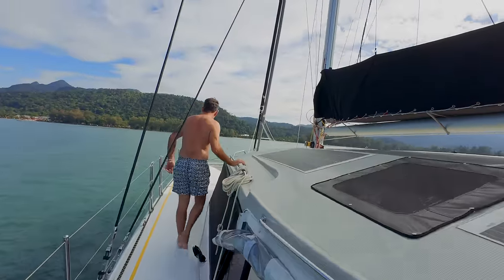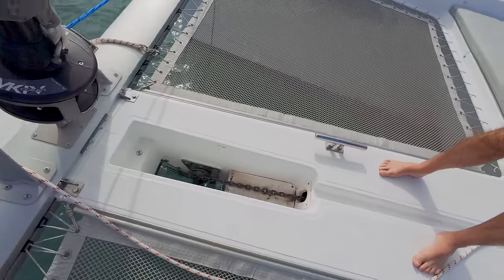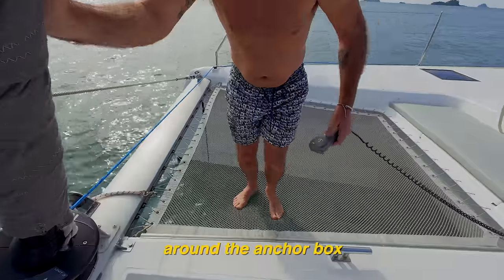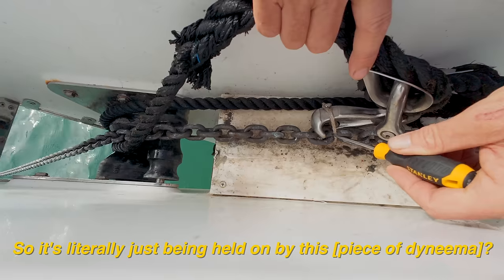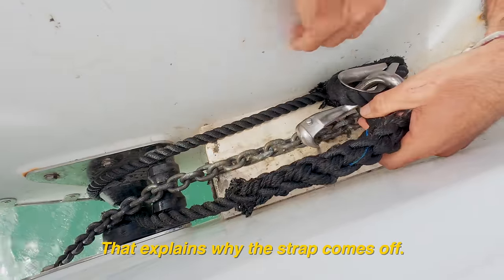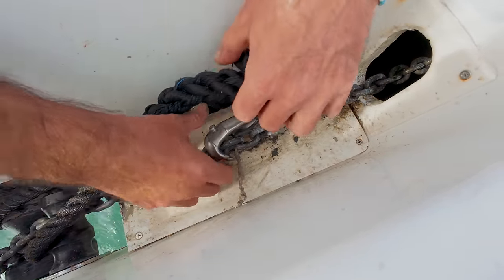So the anchor held nicely overnight. I was up several times in the night, as was Nick. The boat's where we left it, so that's good. Just one thing, now that James has put that bar around the anchor box, so this can jam against that. This is to hold this hook, yeah? It's literally just being held on by this. Yes. That explains why the strap comes off. Yes, this is meant to sit captive in here, yeah? Yeah. And it doesn't.